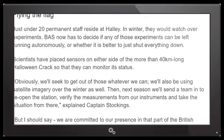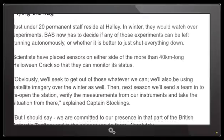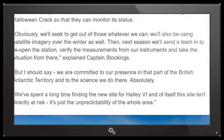Just under 20 permanent staff reside at Halley. In winter, they would watch over experiments. BAS now has to decide if any of those experiments can be left running autonomously, or whether it is better to shut everything down. Scientists have placed sensors on either side of the more than 40 km long Halloween crack so that they can monitor its status. Usually cracks continue to crack.